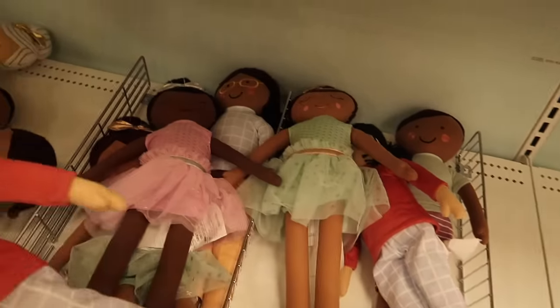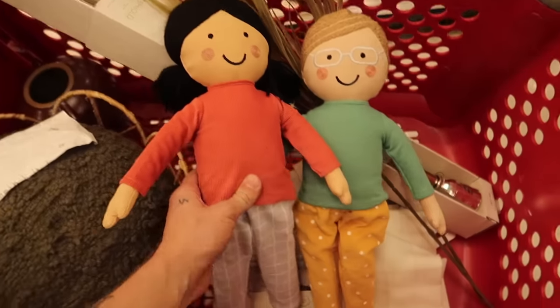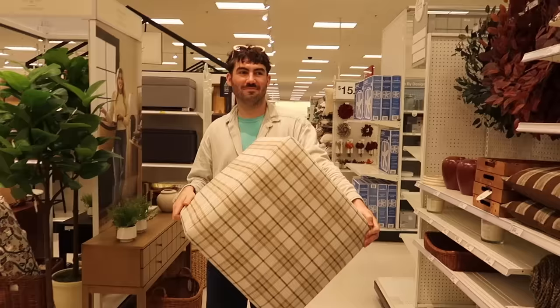I didn't even see those until you lifted them up. I was joking about them, but they are. Wait, really, can we have a boy and a girl doll like these two? Yeah. This is Cassie, and this is Eldon when he was blonde.